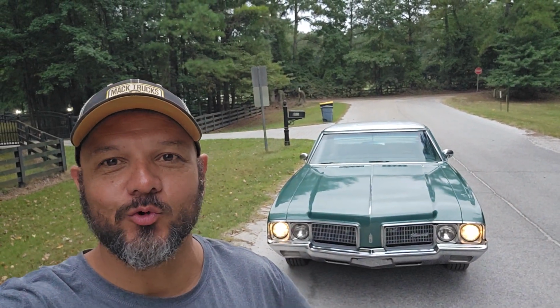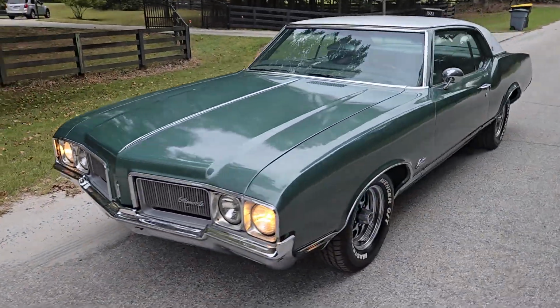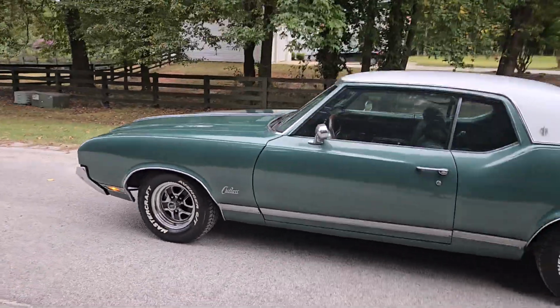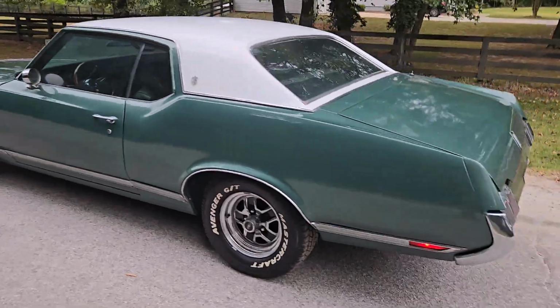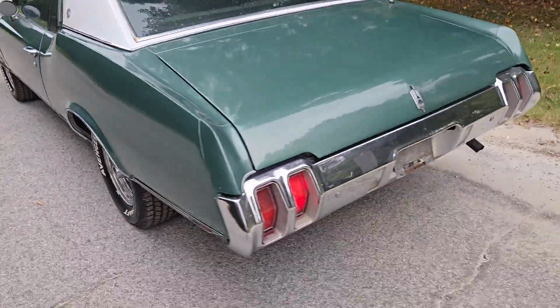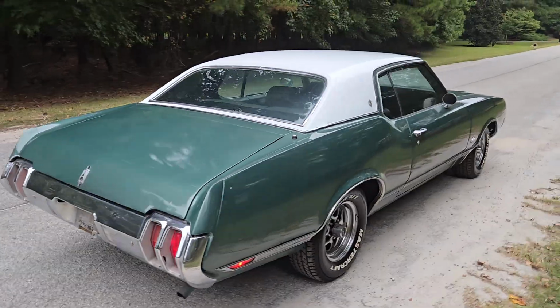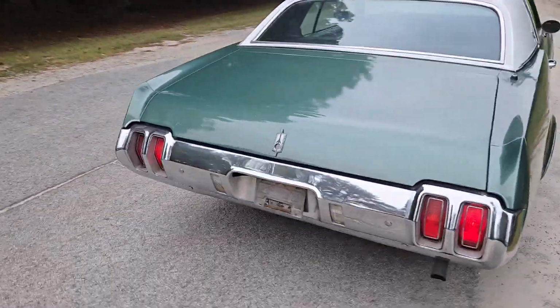I've got this really cool 1970 Oldsmobile Cutlass Supreme. I got out here early this morning, and that's the first cloudy morning we've had here in Georgia in a long time. Little indicator lights are on. I went ahead and turned the lights on. We're gonna go take it for a quick spin.